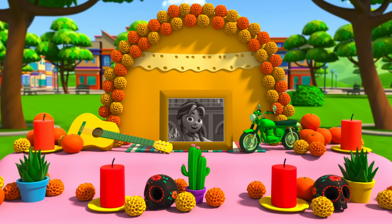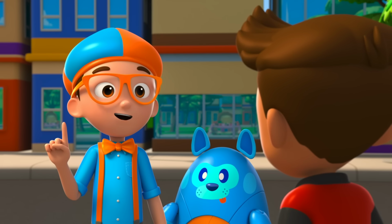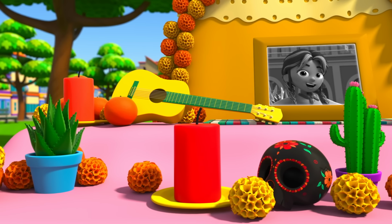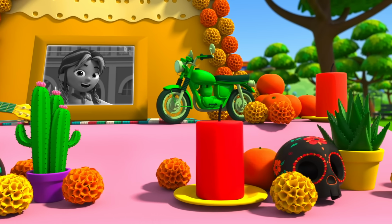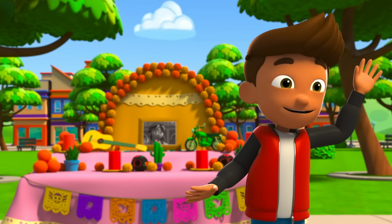Thank you, Blippi, for helping me learn about my great Abuela Rosa. You're welcome, Paco. And I got the answer to my question. To celebrate Dia de los Muertos, you can make an ofrenda with the things that truly represent the spirit of our loved ones. Upload answer, Debo. Bye, Paco. Bye, Blippi.